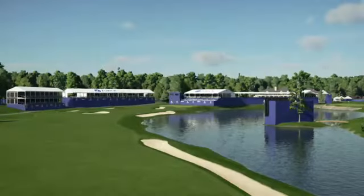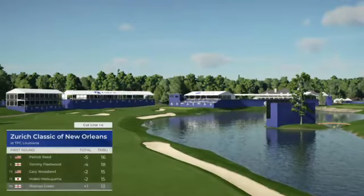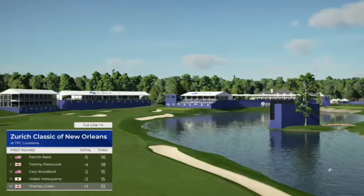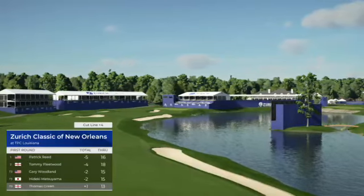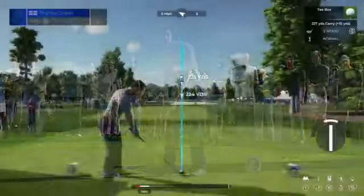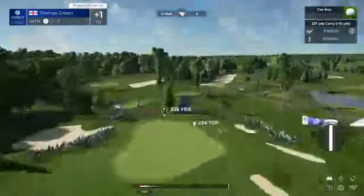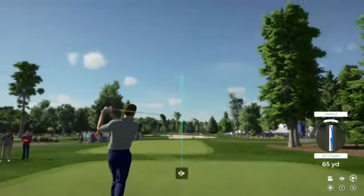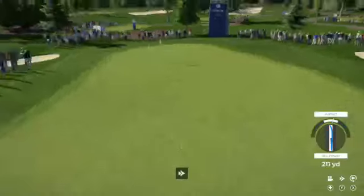Trailing by 6 shots after that hole. Lovely momentum for this player after that birdie at the last hole. Keep it rolling. 8 days a week, that rhythm works.